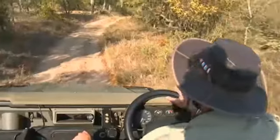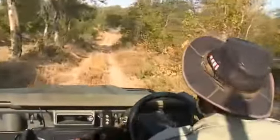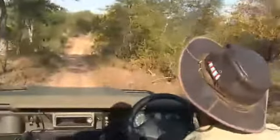We all, like I said earlier, have a wonderful time out here, and all realize how lucky we are to be exploring and adventuring in a place like this.